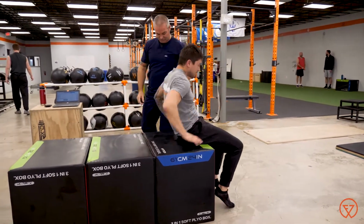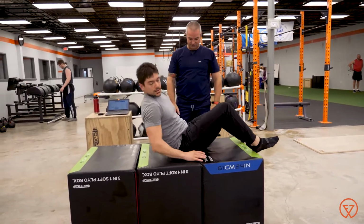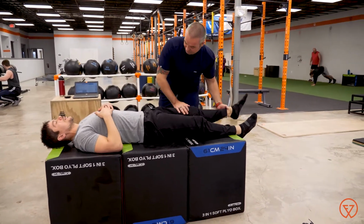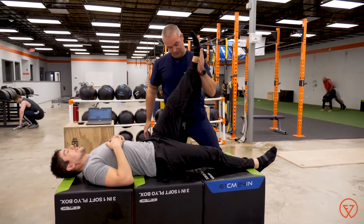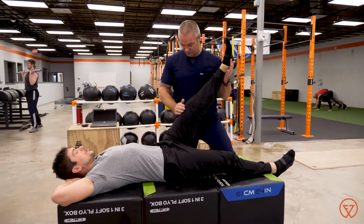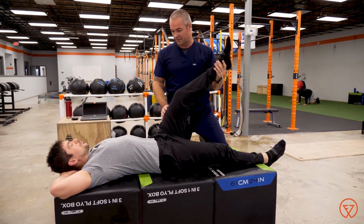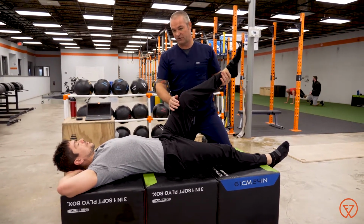I want to look at that hamstring. If we know you have passively the range of motion, just actively it's not quite there. So let's see if some contract relax cleans that up. Push down against my hand for me. Push your leg down. What is this called? It's basically a PNF stretch. And what does that stand for? Proprioceptive neuromuscular facilitation. Got it.